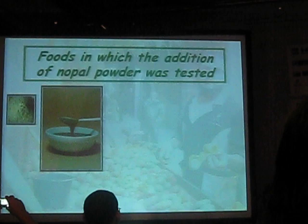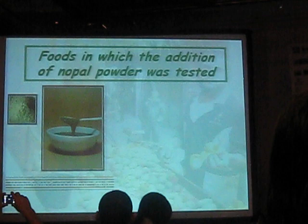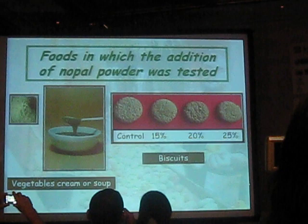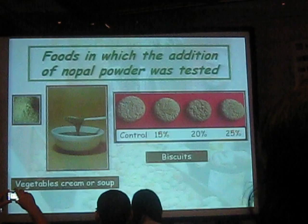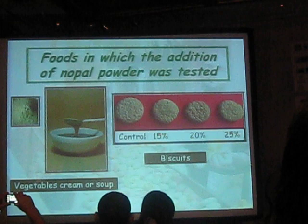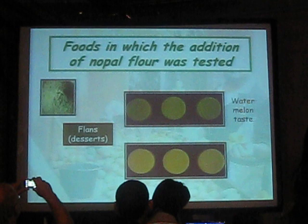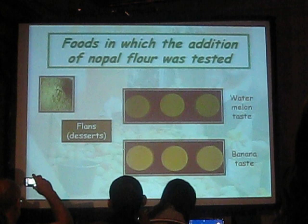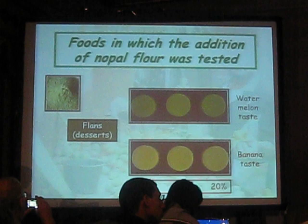We tasted the addition of nopal powder in some foods, and this is soup or cream of vegetable, this is biscuits. If you see here, the spoon takes all the soup, because the mucilage is a little problem to prepare liquid foods, and the behavior of the powder is better in solid foods, biscuits or others. We tested this also in flans, and watermelon taste to mask the herbaceous taste of the cactus powder. And we tested it at 16, 18, 20, no more, because the taste and the color change and are not a pleasure for the sensory panel.